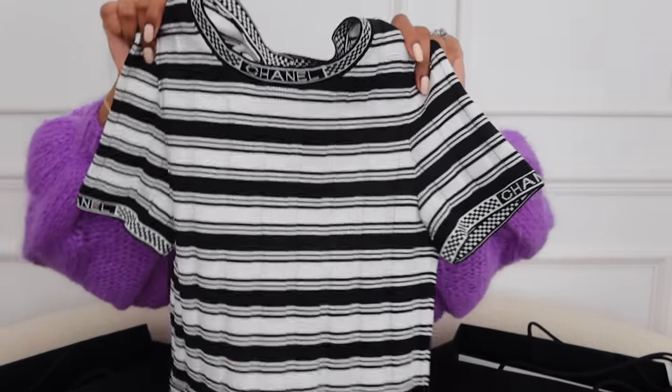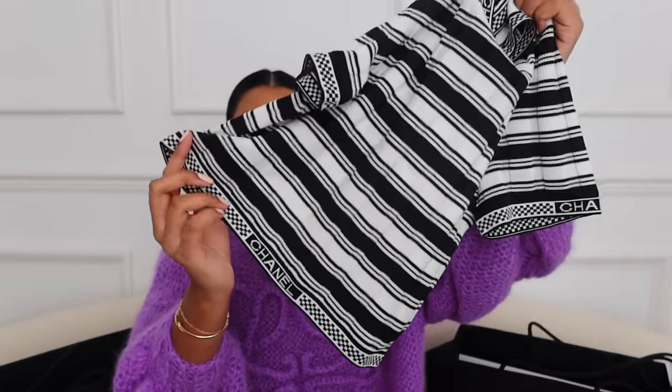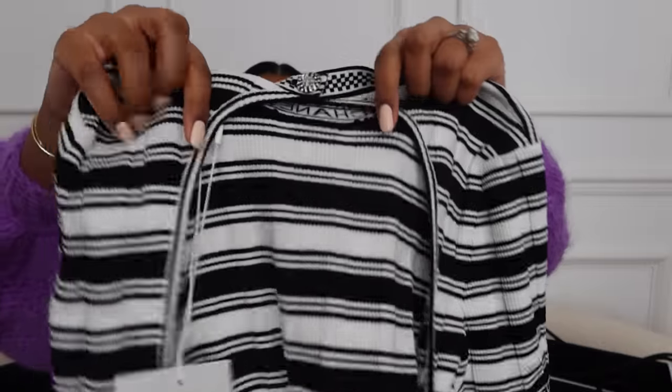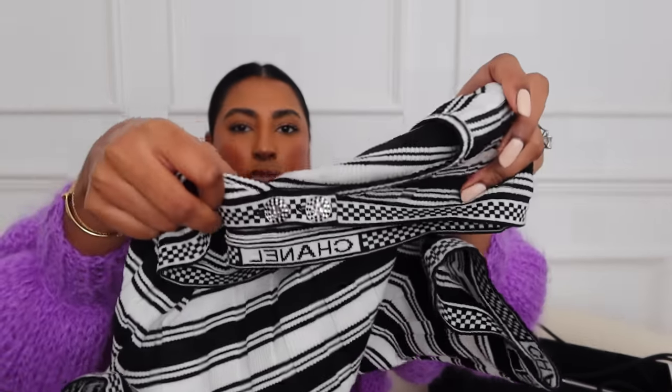So this is a striped top, which I thought was very on brand with Chanel, stripes, French. And I like the details that it has. So it has Chanel on the neckline, and then also at the bottom it says Chanel. And then what sold me was the back detail. So it has an open back, and then it has these buttons at the back of it with embellishment, and I thought it was so pretty. It's buttons there, and then it has two buttons at the bottom of the top. And I just thought this was a really nice top to wear with jeans, just really casually.